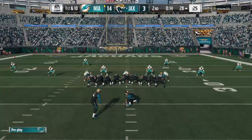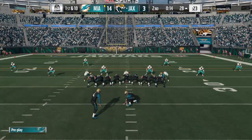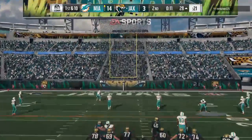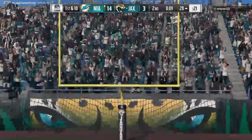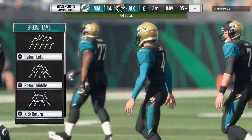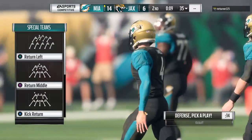So out comes a field goal team now for the second time here today. He made his first attempt, this from 45. And this one looks good. It is good. Right down the pipe. And a second field goal here cuts their deficit to 14-6 now.